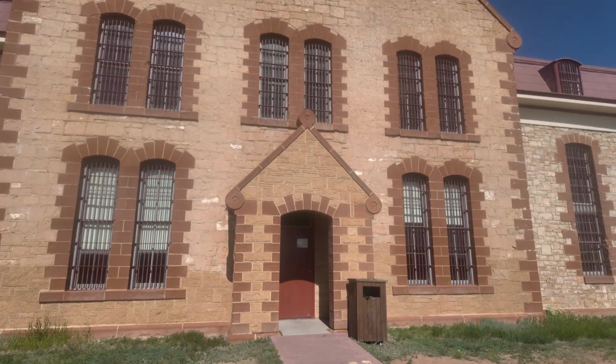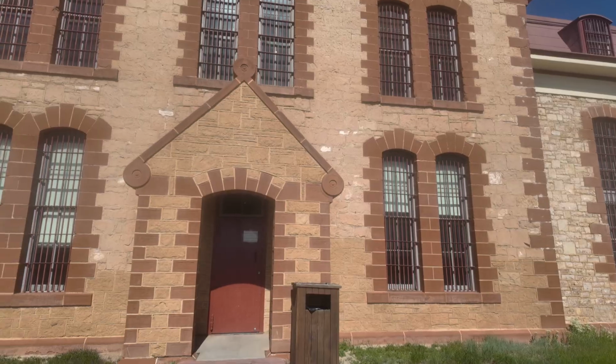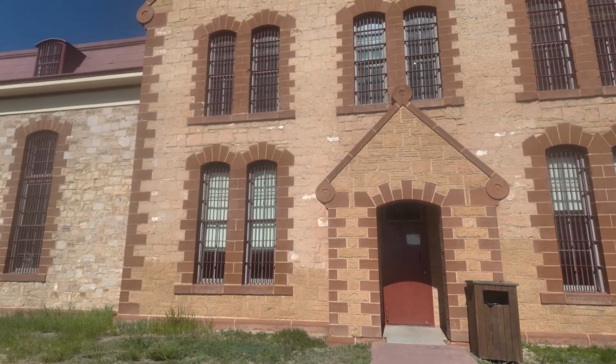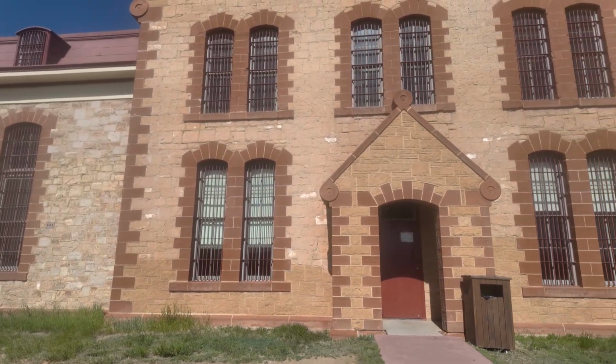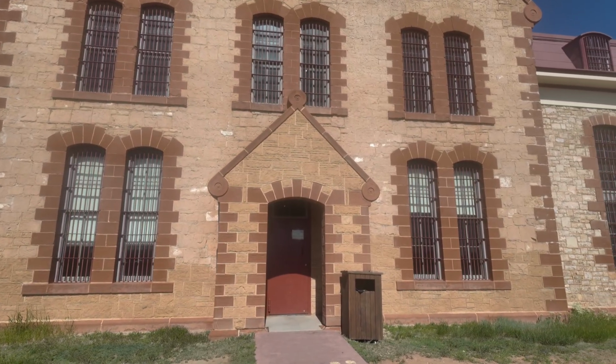18,000 square feet, one of the oldest buildings in the state. Built by 2 Denver-based contractors. And it remains the only federal penitentiary ever built in Wyoming.